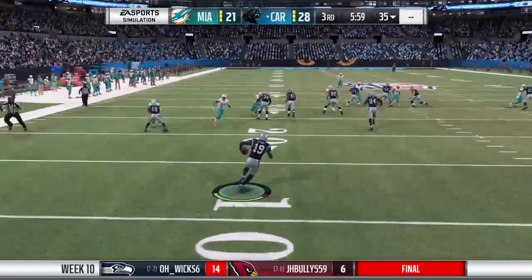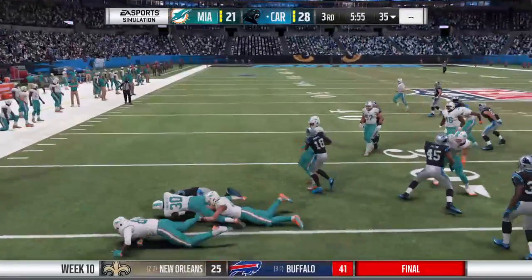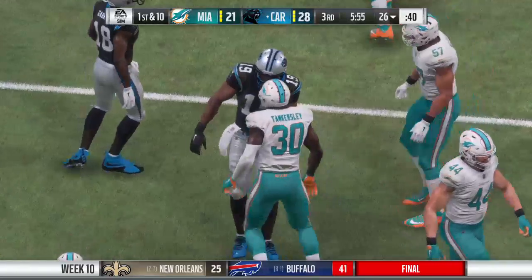This will be taken in at the 1. Oh, look at the juke. And he'll get it up to about the 26-yard line, just across the 25.